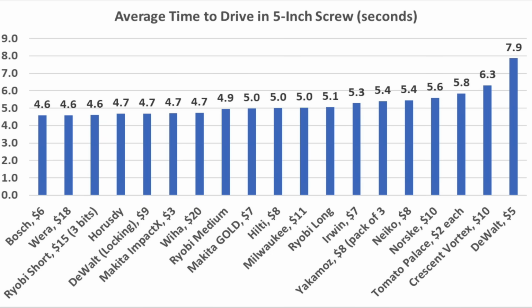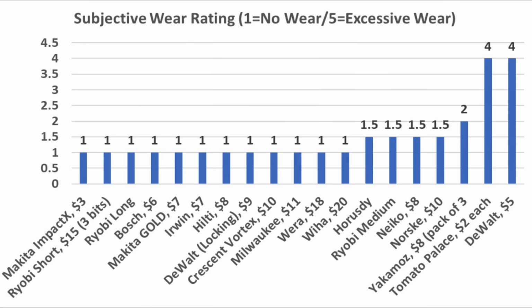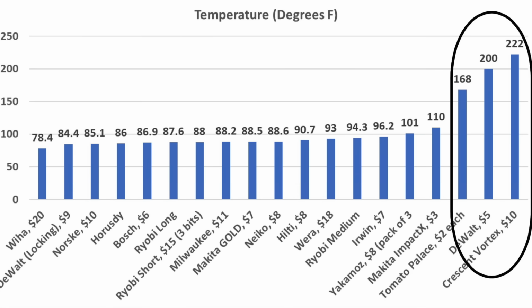Bit holder design and construction has a pretty big impact on performance, and the Bosch, Wera, and the short Ryobi bit holders are the fastest at 4.6 seconds. The very affordable Horusdy, the DeWalt with a locking mechanism, Makita ImpactX, and the Wiha are almost as fast at 4.7 seconds. Assessing wear is highly subjective, but most of the brands still look as good as new with a wear rating of 1. The Tomoto Palace and the DeWalt experienced the most damage and also became very hot. The Crescent Vortex became the hottest, but there's no outward visible signs of damage.